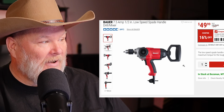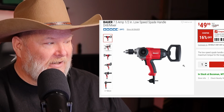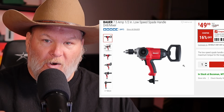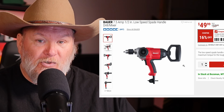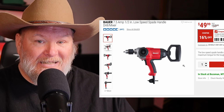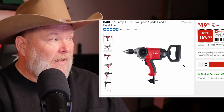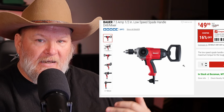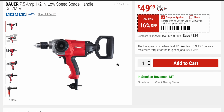Bauer 7.5 amp half-inch low-speed handle, spade handle, I should say. So this is a low-speed drill, high torque. Great for jobs like that, but also great for mixing, doing mud, doing paint, all that kind of stuff. $50. This is a staple for every shop. You shouldn't have a shop that doesn't have a tool like this. And for $50, that's an easy pickup in my book.